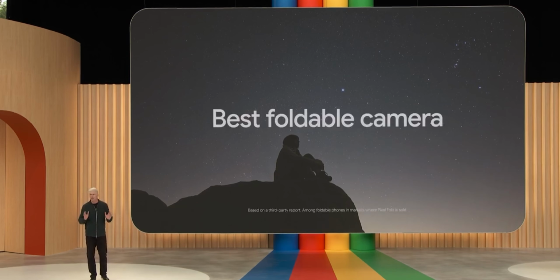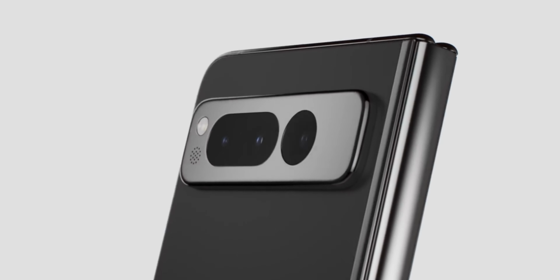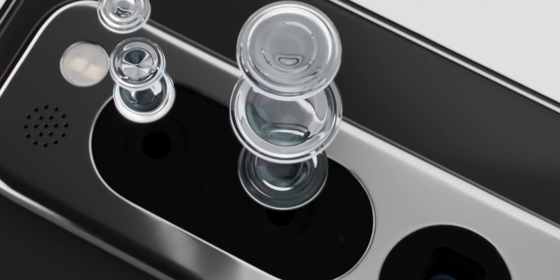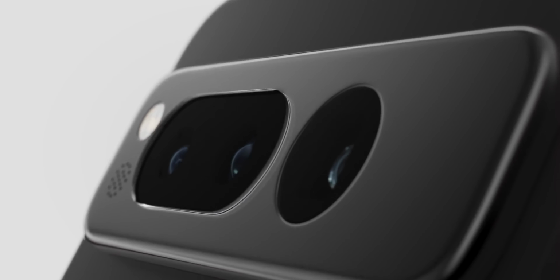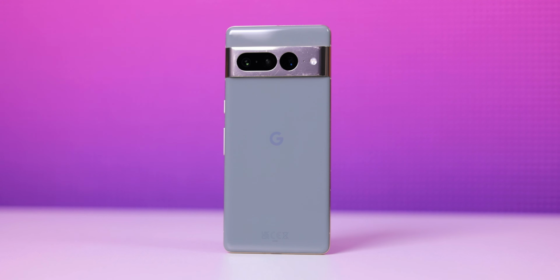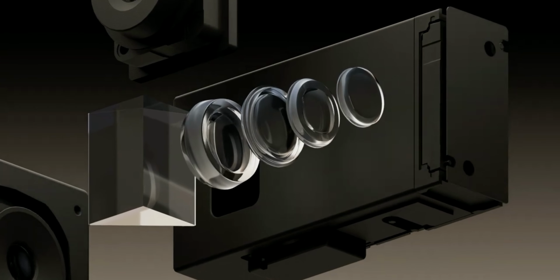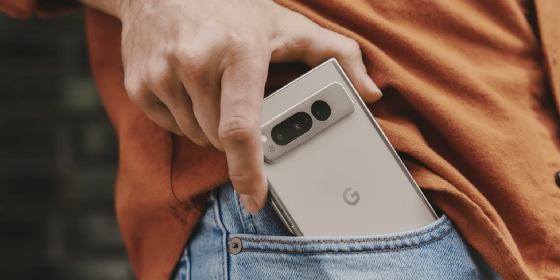Google calls this the foldable with the best camera. We have a 48 megapixel main camera on the back and then a 10.8 megapixel ultrawide and a 10.8 megapixel 5x zoom telephoto camera. The eagle-eyed among you have spotted that this looks like the camera setup of the Pixel 7 Pro, but the sensors have been downgraded, down from 50 megapixel, 12 megapixel and 48 megapixel respectively. Obviously because the Pixel Fold is so thin and there were some constraints.